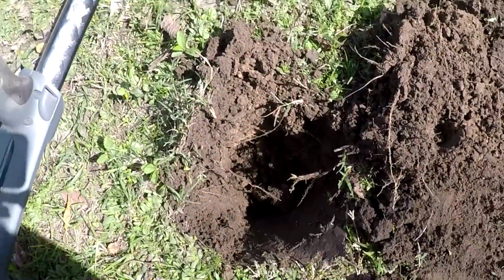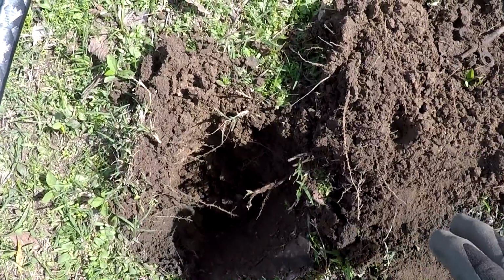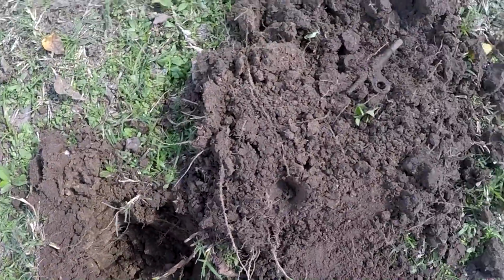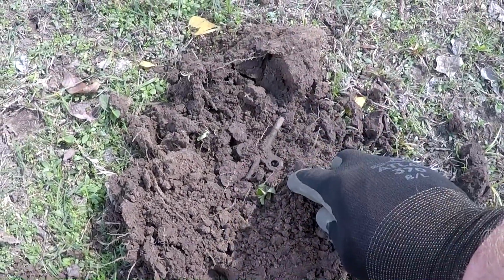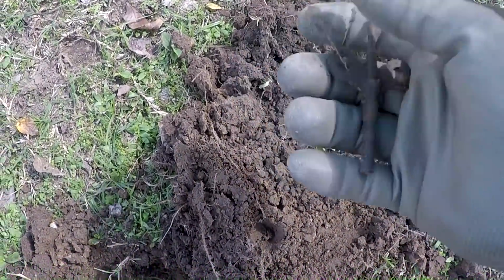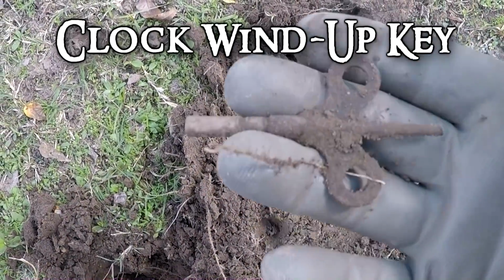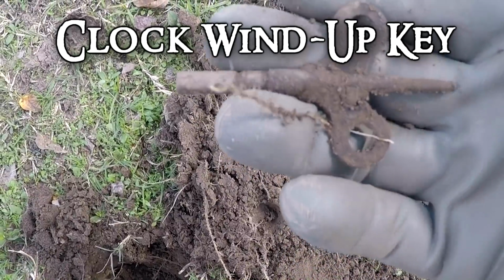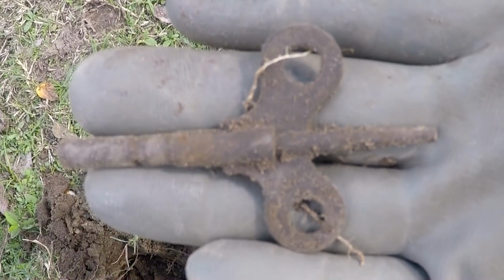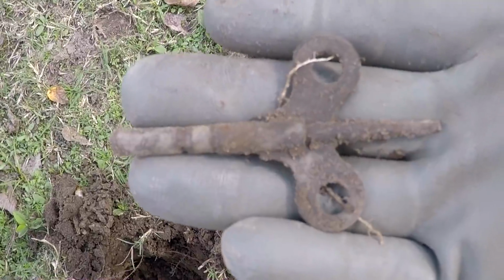Got a 1235 signal, just about 2 inches deep. I'm not digging these live because I'm in a trash pit and there are so many trash targets. But about every 1 out of 10 targets, you'll get something good. Right beside where I found that brass heel repair thing, it looks like I've got some type of wind-up key. Must be for a clock or one of those. I have no clue. Maybe you can comment and tell me what that is. It's a good find though. I like these relics. All right, let's keep going.